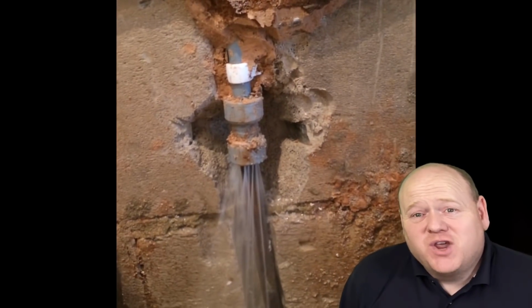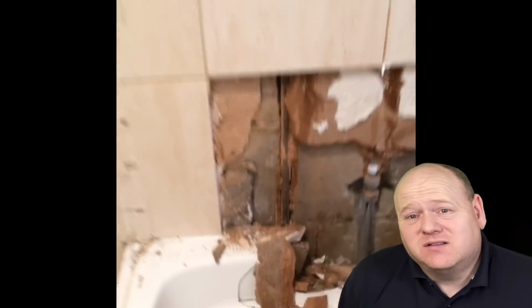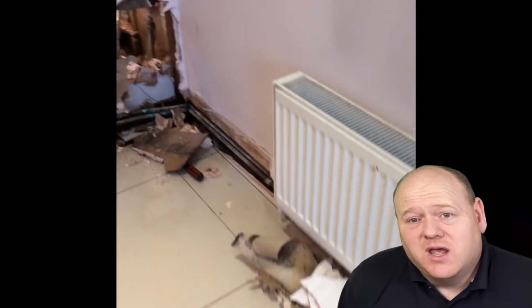A bit of a tricky one to find, because what was happening was, it was leaking down the back of the tiles, under the shower tray, across the concrete floor under the tiles, so you couldn't see it. The only place you could see it was leaking out under the floor in the middle of the house, and it was a tricky one to find.